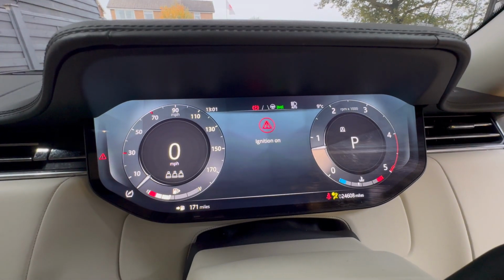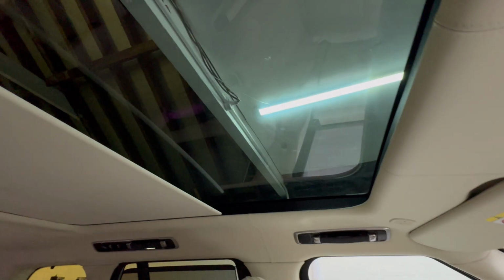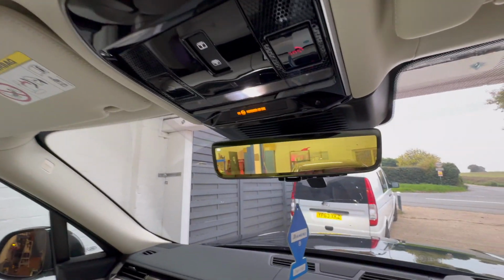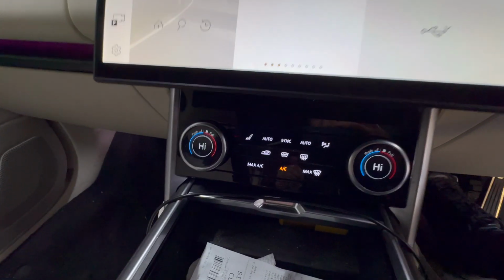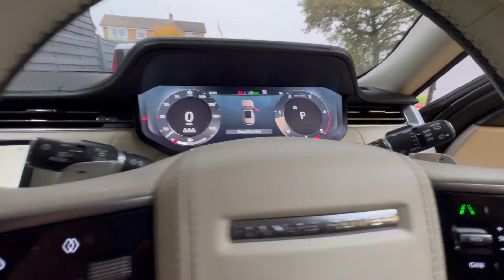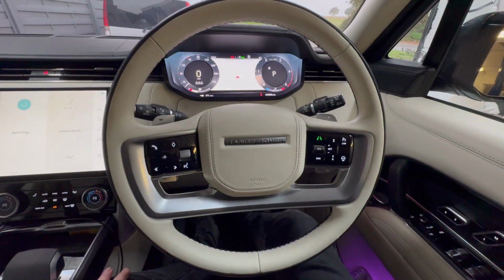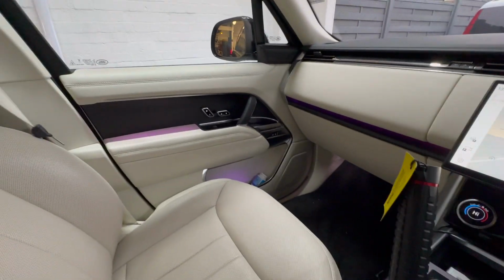I'm just never going to be in this category of car, or even be able to afford one, or even know if I would want to be able to afford one. But there's no getting away from it, it's just a work of art, isn't it? Look at it. But I can't actually work out if I like it or not.